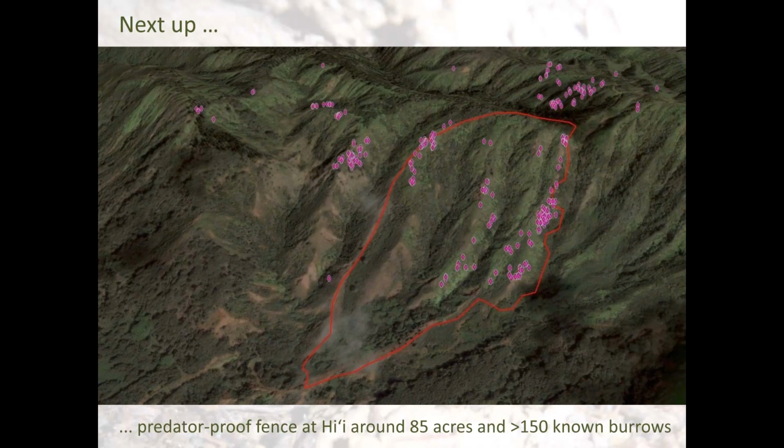And then one of the most exciting things is this is going to be breaking ground later this year, a predator-proof fence at Hi'i around 85 acres and about 150 known burrows. That's about 45% of the known burrows that we have. Pacific Rim Conservation did a feasibility assessment a couple years ago, and we now have funding in place and materials coming on island in a couple months.